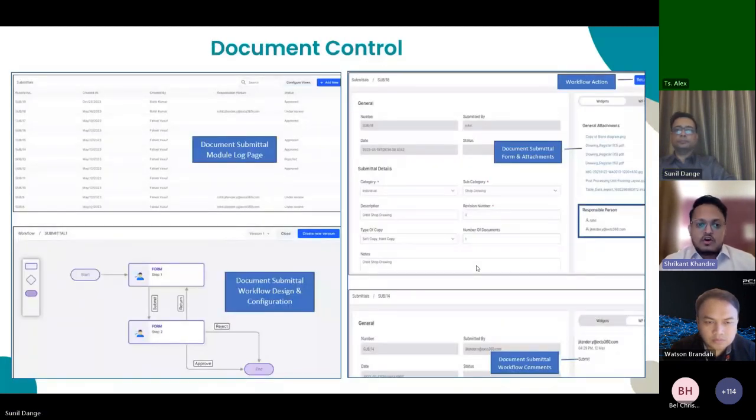The first area, document control. As you can see on the screen, we have certain screenshots right now where you can see a submittal module log page. Whenever a record is created inside a module, it will have its own form. Attachments can be added to the forms. A responsible person can be assigned, and also a workflow will be set for such a module.